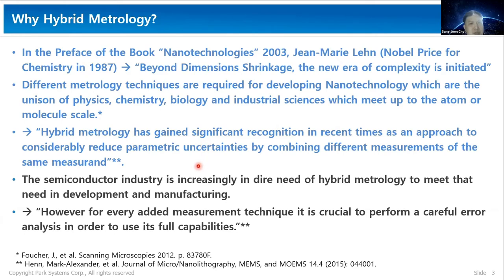A good example is the semiconductor industry. The semiconductor industry is increasingly in dire need of hybrid metrology to meet that need in development and manufacturing. However, in order to maximize the gain from hybrid metrology, there is much homework left that we still should work on. This is one example: for every added measurement technique, it is really crucial to perform a careful error analysis in order to use its full capabilities.